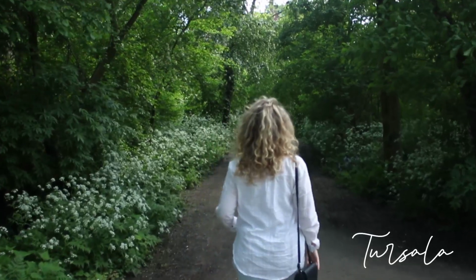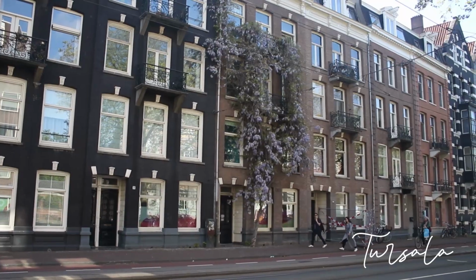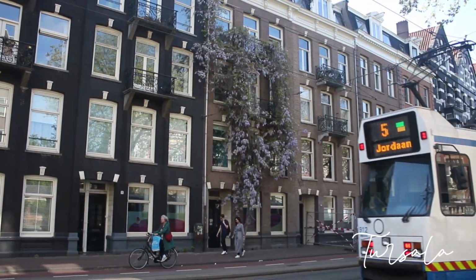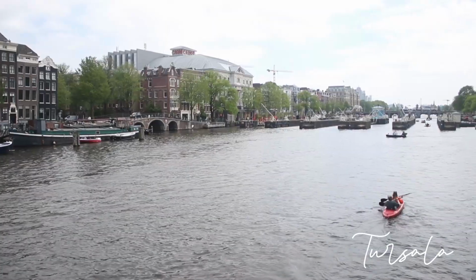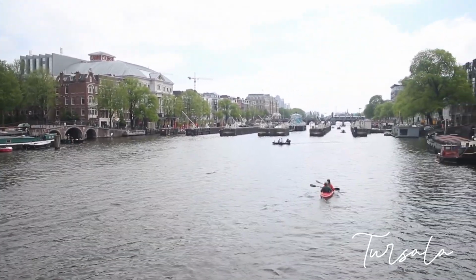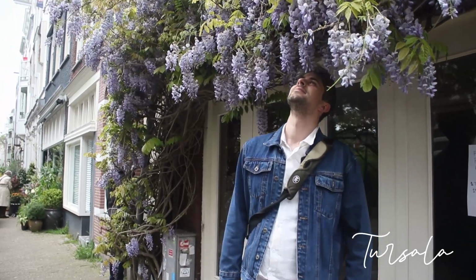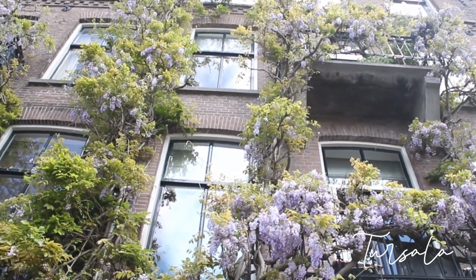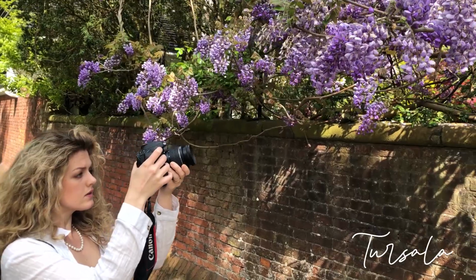It's spring in the Netherlands, so that means there's flowers everywhere, and right now, it's the wisteria that's blooming. So we're going on a little walk around the city to find some wisteria, to take some photos, and just enjoy a warm, sunny Saturday. So stay tuned and come along for a little slice of life in Amsterdam.